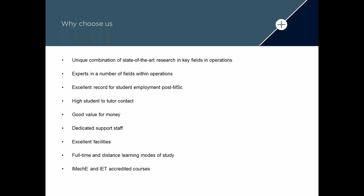Distance learning students and postgraduate students are separated from undergraduates, so you have your own dedicated area where postgraduates can get together, meet, share ideas, discuss topics, and work with their tutors. Some courses, for example engineering design and manufacturing systems, have a dedicated room only for them for the duration of the course. We also have a postgraduate school, where you can do additional courses, training and that sort of thing.